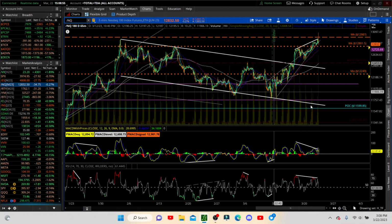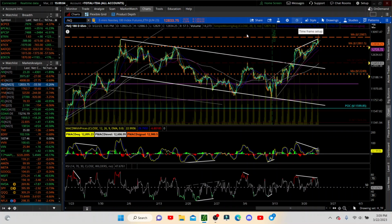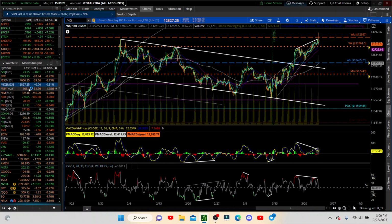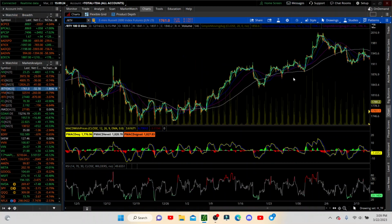We're not going to jump into the daily time frame. What we're going to look for on the NASDAQ futures is back testing the breakout, and that will be essential for the bull. So you have this 12,500 area, and you have the channel top. Okay, the VIX is starting to rise pretty fast, and if the VIX does, we'll take a look at that in a second.